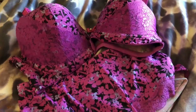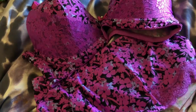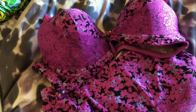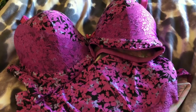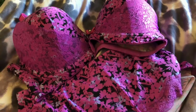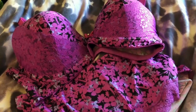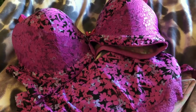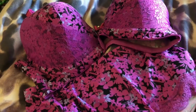So the style is basically an everyday bra. It's not necessarily a push-up bra. It's supposed to be a Demi bra, which is why I ordered it in a size larger than my size, also because I know a lot of the bras that I've bought from China end up being a lot smaller than American women's chests. So I actually ordered myself a 40 triple D, where I'm usually a 38 double D, and the support type is an underwire.